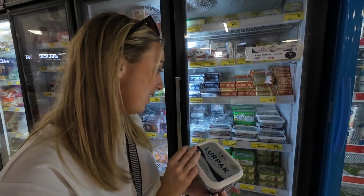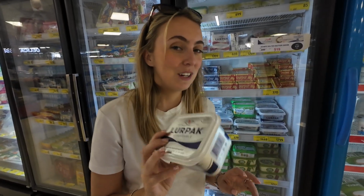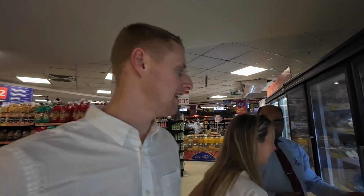So this here is obviously imported. It is 1,799 rupees, so £4.97. It's going to be a tight one. I don't think it is going to be a tight one. This Lurpak is just going crazily.